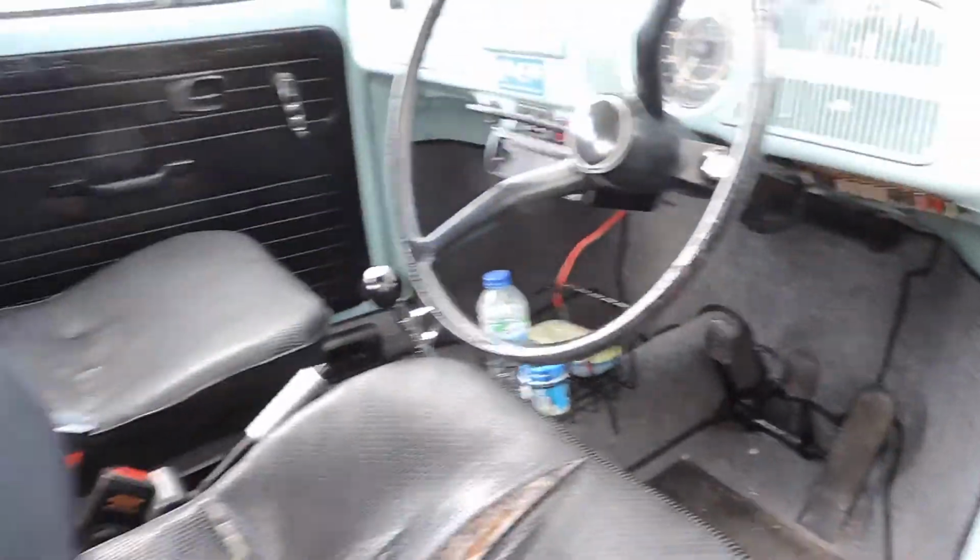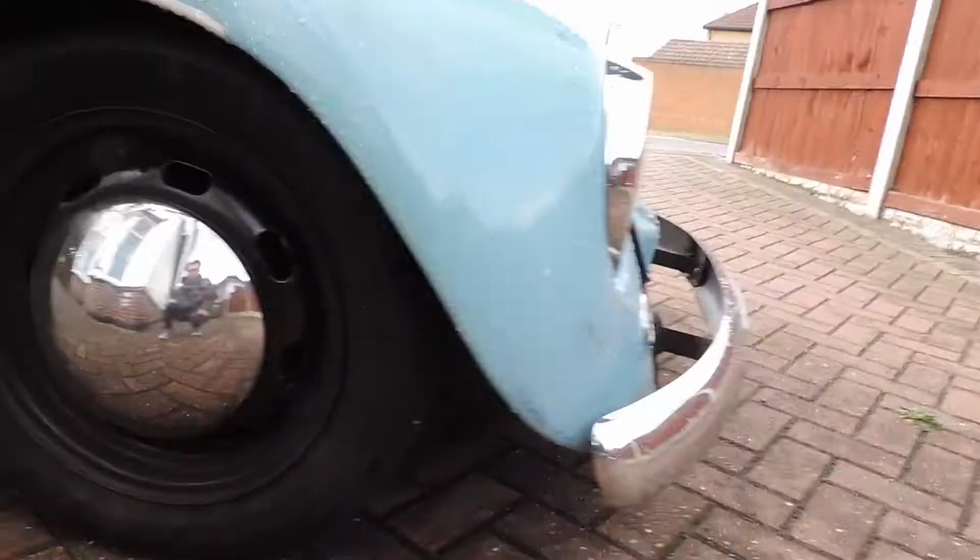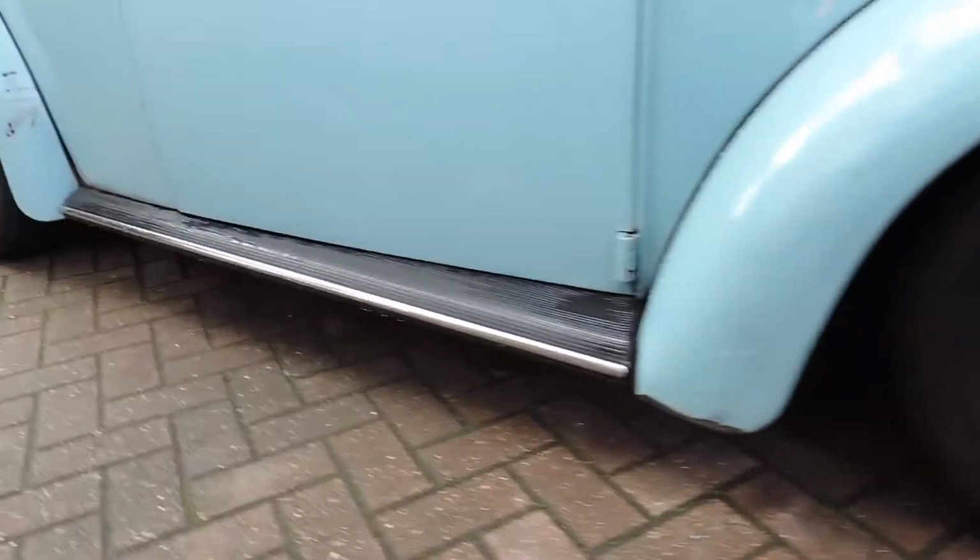The carpets are new, but everything else is 44 years old, including that ripped seat. There's not much leg room in the back. But there's a nice big window and a speaker shelf. The wheels have been painted black. They were originally a lilac-y colour.